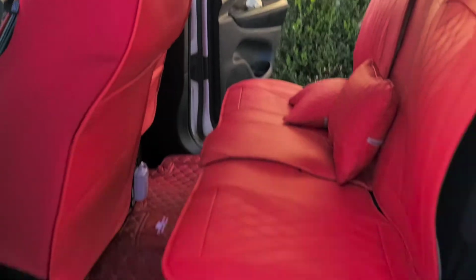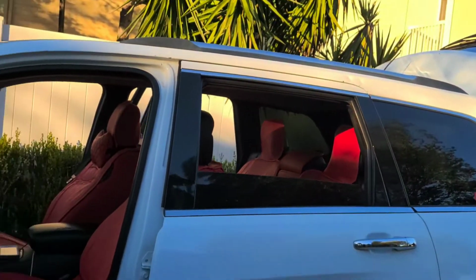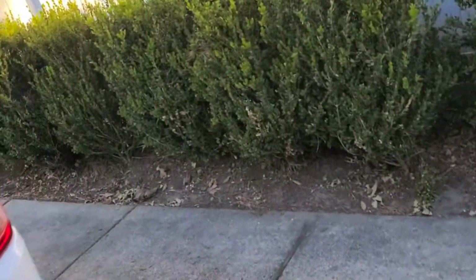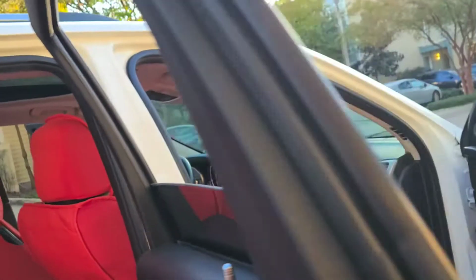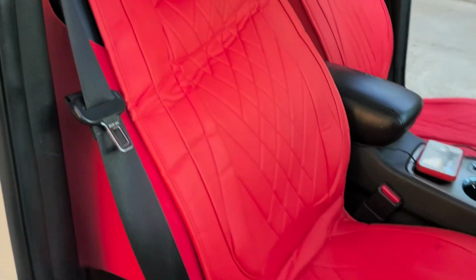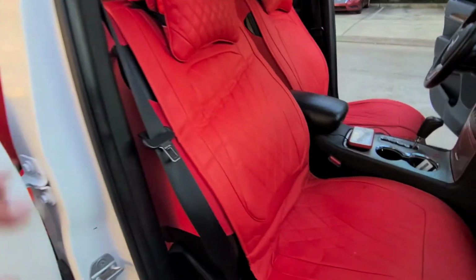From afar, it looked great, you know. If I close the doors and block it off, it just gives the illusion that they look good. But I don't like this look at all. I don't like this. But I got them off of Amazon. They cost like $200, and that's why I'm mad about it. But I can't bring them back because it's been over 2 years. I just never got around to putting them in.